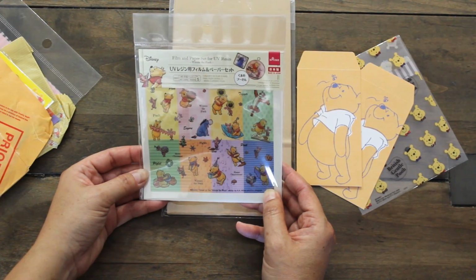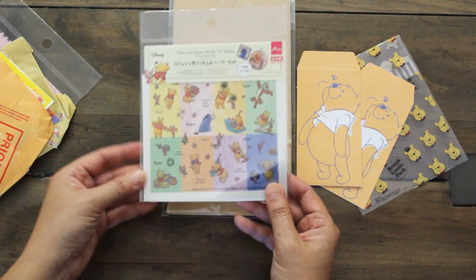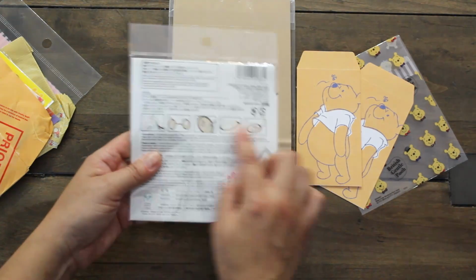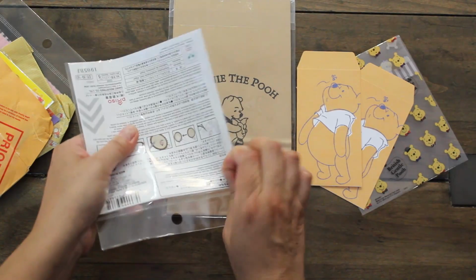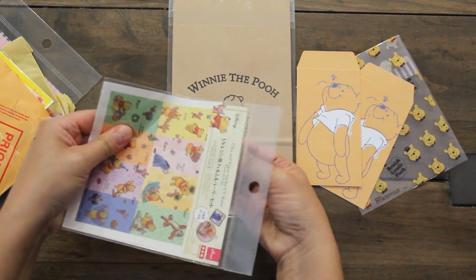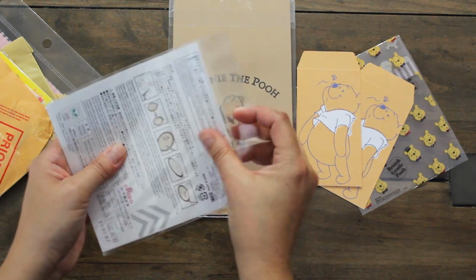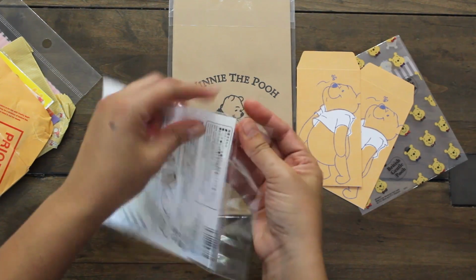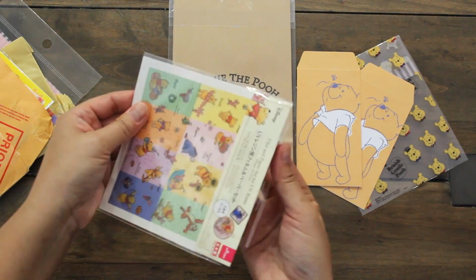She's also shared this film resin set for, oh wow, we can use this for a resin project. I'm definitely going to try this out. Let me just pull it out. I have not seen this in my Daiso. So each Daiso will carry different items. They'll have some that are the same, but it's so nice to see what other people find in their Daiso.